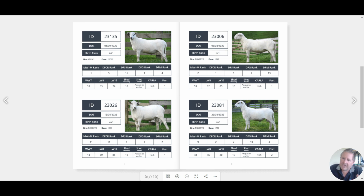A better way is actually to look at the average ranking within that flock, or the average index within that flock, and then choose animals higher or lower than that point that suits you. And I can show you on Improve how to then go through and choose the animals that are the best animals for your application. We're going to learn about these numbers though.